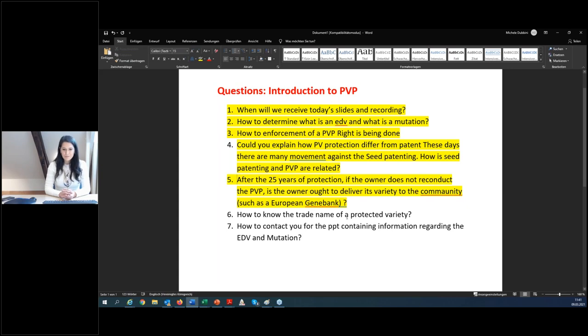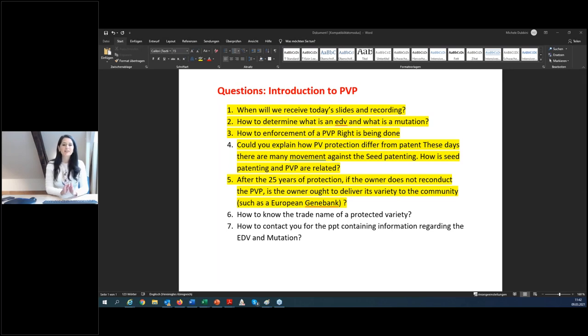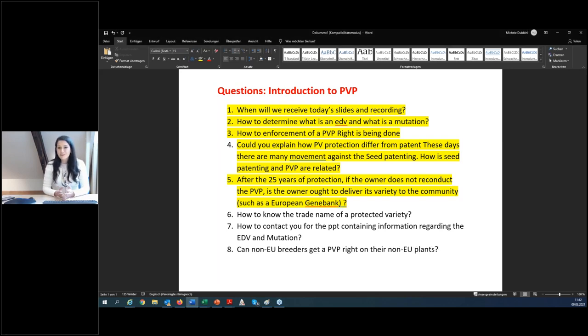So after the 25 years of protection, if the owner does not renew the PVP, is the owner obliged to deliver its variety to the community, such as a European gene bank? Yeah, so I think the question is, what happens after the 25 years to the variety, and where is it stored, if I understood correctly? Okay, so there is no obligation to store this variety in any gene bank. Actually, the gene banks are managed in a completely different system that is not necessarily connected to IP protection. Gene banks may contain, of course, varieties of common knowledge, of traditional knowledge. It really doesn't depend on IP protection.